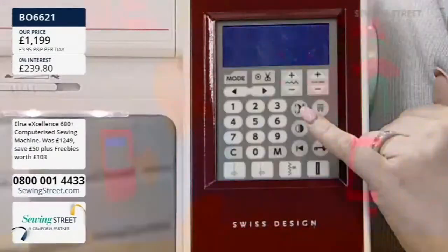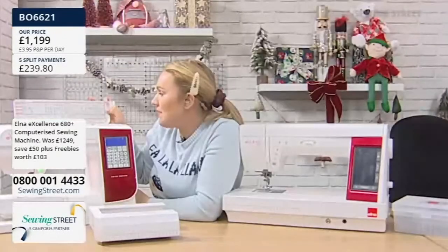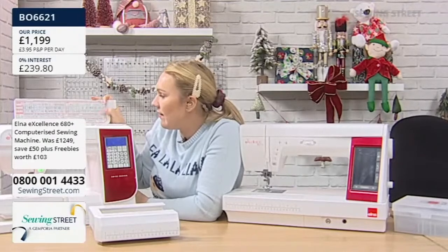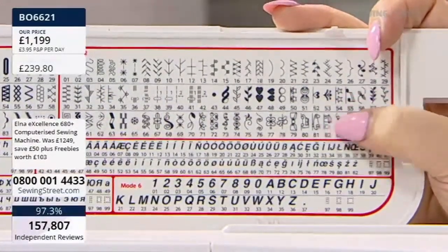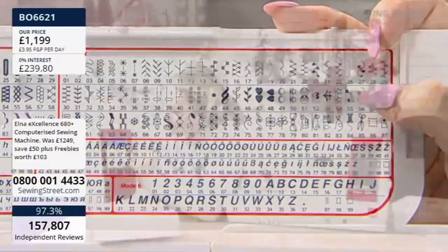You've also got mirror image. So I'm thinking, look, some of these lovely borders, like there's an aeroplane and there's a car, you're going to be able to then click that and it will flip it and mirror image it for any of your borders, maybe. Perfect. So that's your mirror image.